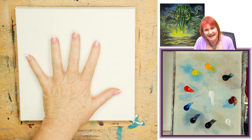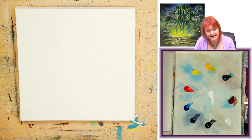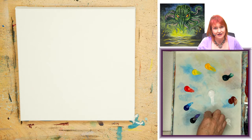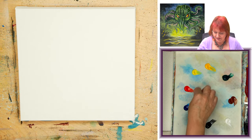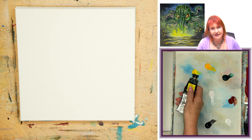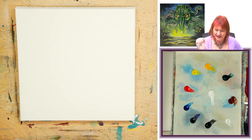I'm on an 8x8 surface today. It's a stretch canvas, the Art Alternatives Classic Cotton. I really like these canvases. I've got the colors Dioxazine Purple, Phthalo Blue, Cad Red Medium. Now, this Lemon Yellow Hansa is an optional color. It is just how I hit this one super vibrant eldritch green.